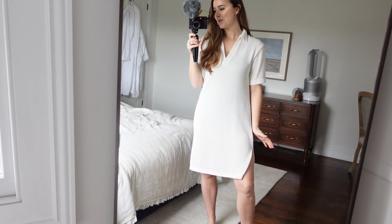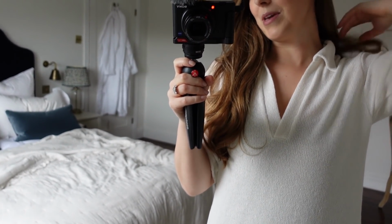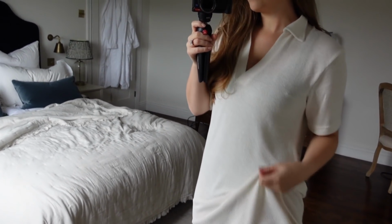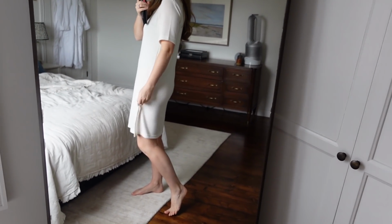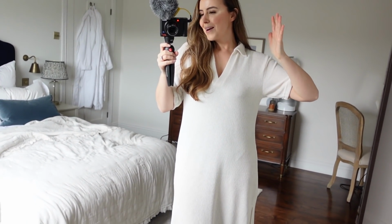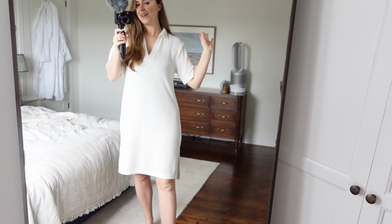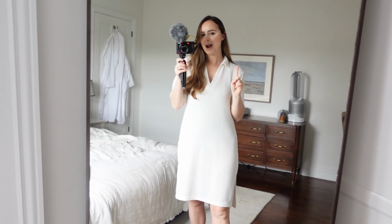Same kind of vibe with this one, another beach cover up. This one is actually knit though, not technically a beach cover up again, but I thought that it would be fine for just popping on when you're going down for breakfast or you want to go to lunch and just slip something on. Again, really, really soft. I think this one needs to be accessorized with some sunglasses or a hat or some sandals. It looks a bit odd like this, but I love it. So much so that I also ordered it in brown, so I'll pick that up.